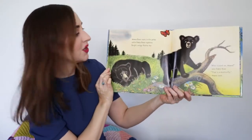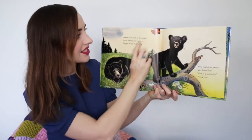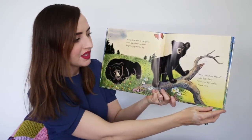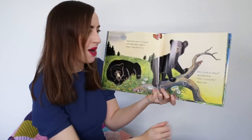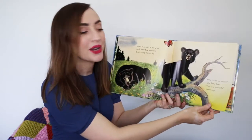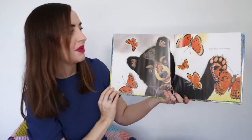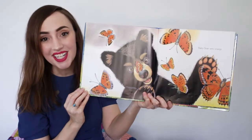Mama Bear rests in the grass while Baby Bear explores. Bright wings flutter by. "Who tickled me, Mama?" asks Baby Bear. "That is a butterfly," Mama says. Baby Bear sees orange.